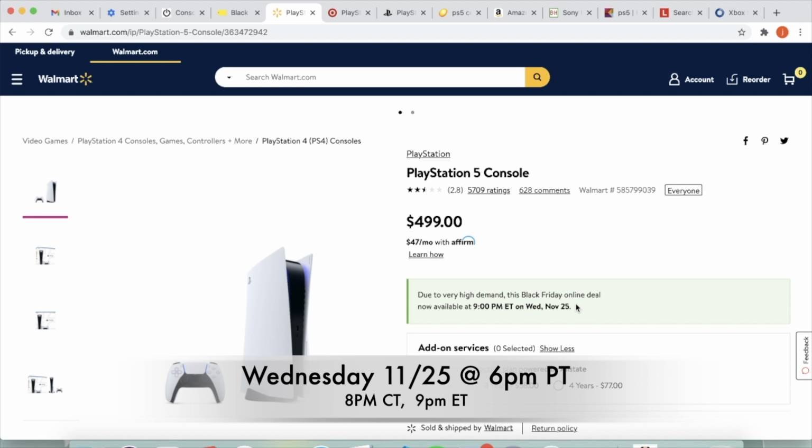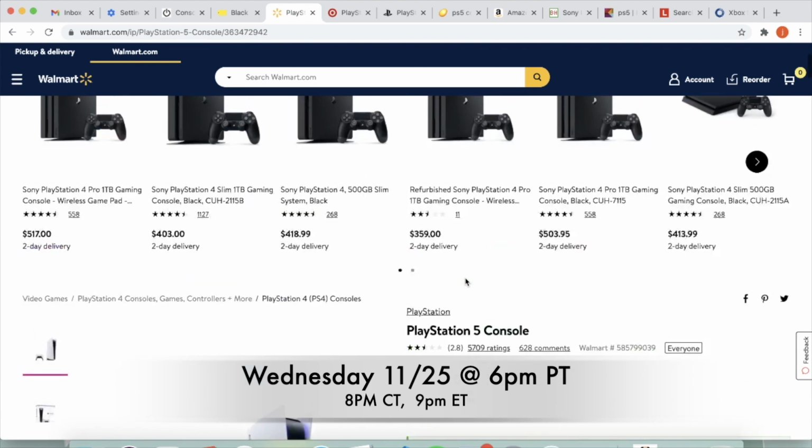So many bots on there. I hope they implement some kind of verification system or something better than what they've been doing, because it is super difficult to get Walmart. I'm also hearing that Walmart might have in-store buying, so look out for that. They might provide that on Friday, I'm hearing. So just keep an eye out on that.